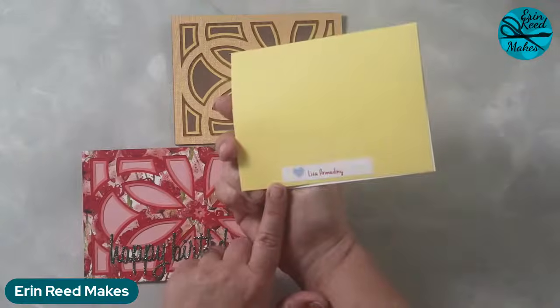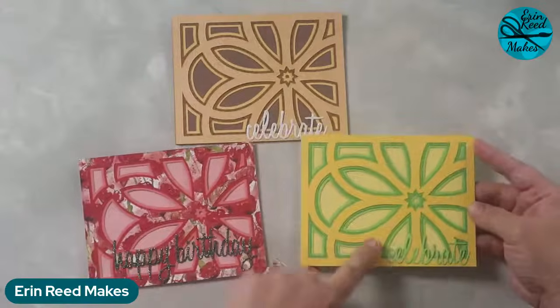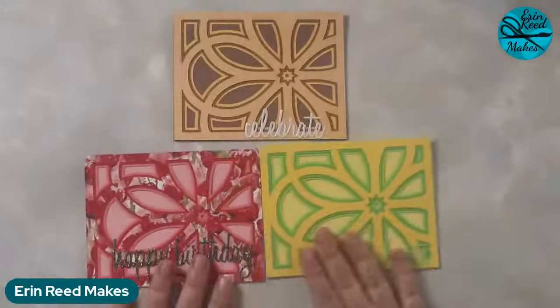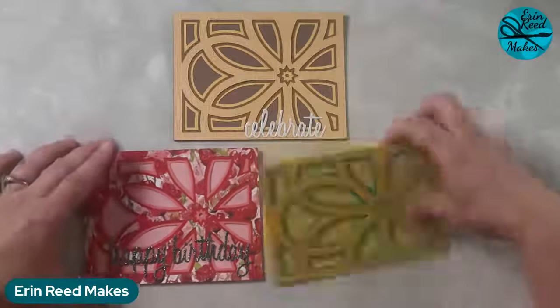This one is from Lisa Armanding. On the front, you just have a very simple die cut element, and then the inside is just plain. It's so gorgeous. I love her plain colors. She also did one in black that was really super pretty. So thank you, Lisa. So gorgeous.